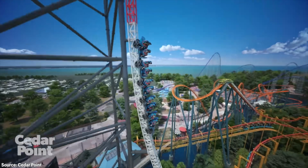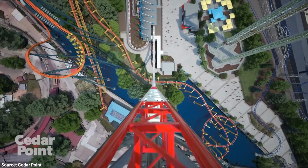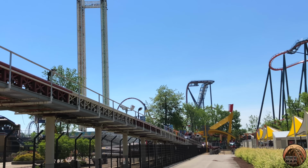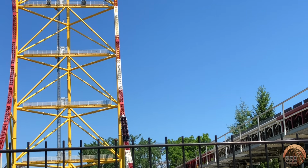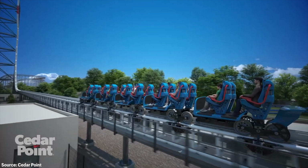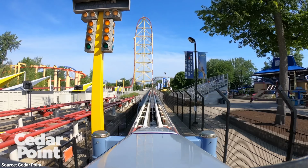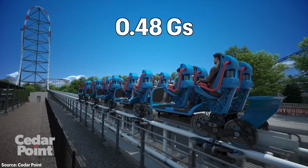I'd say the most disappointing aspect about all of this is the removal of the ride's breathtaking launch acceleration. The hydraulic launch on Top Thrill Dragster packed a punch, as it accelerated trains from 0 to 120 mph in 3.8 seconds. While the new LSM launch on Top Thrill 2 should be far more reliable, based off the animation, it takes 7 seconds for the initial launch from 0 to 74 mph. That's a drop from a launch acceleration of 1.44 Gs to just 0.48 Gs.